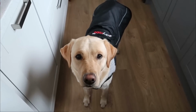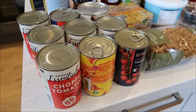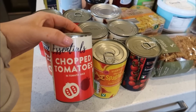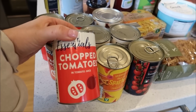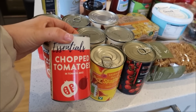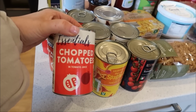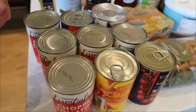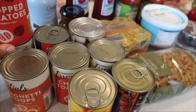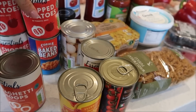This is just marvellous. I've just turned the light on, so hopefully that is better. I'm gonna start off with the cupboard essentials. So you will go through chopped tomatoes like there's no tomorrow. I just tend to pick up the cheapest ones. Whatever supermarket I'm in, I always get their everyday essential range. These are 32p, I believe. So I got 1, 2, 3, 4 of those. So yeah, they're just an absolute staple. You will go through them so often on Slimming World.